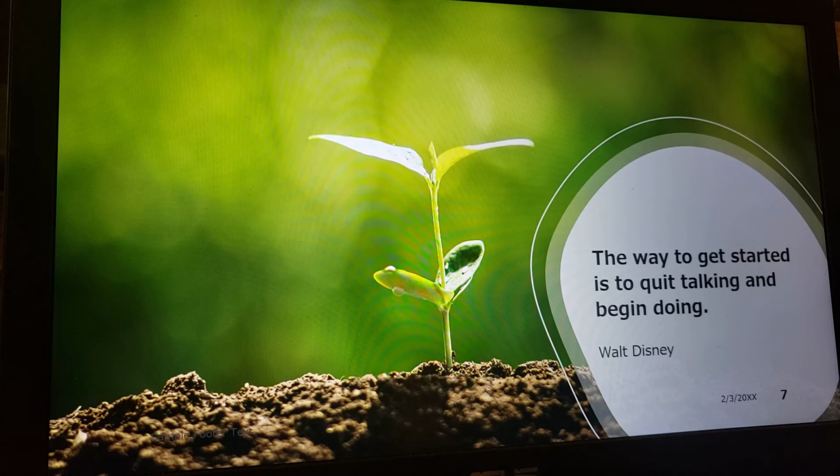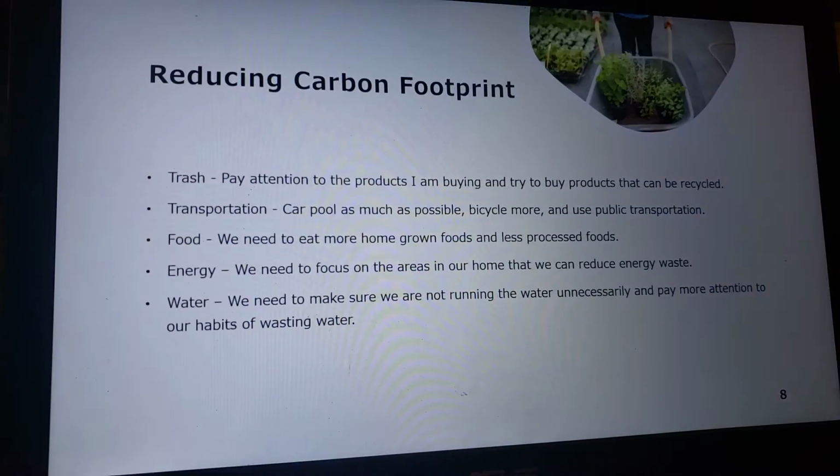So I liked this. This came with the PowerPoint presentation, but I thought it was very fitting for the discussion, the topic that we're on. The way to get started is to quit talking and begin doing. And that's exactly what I'm doing with my family, right? Stop talking about what we can do and start doing it by eliminating items that we may not need and picking up trash where we see trash, etc. So I thought this was very fitting.